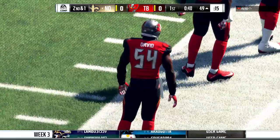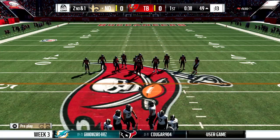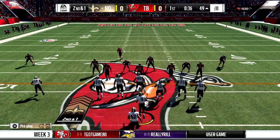Meanwhile, down in Dallas, an update from there. And it's the Bears who are off to the early lead. And we'll keep an eye on that one as our game goes along here.